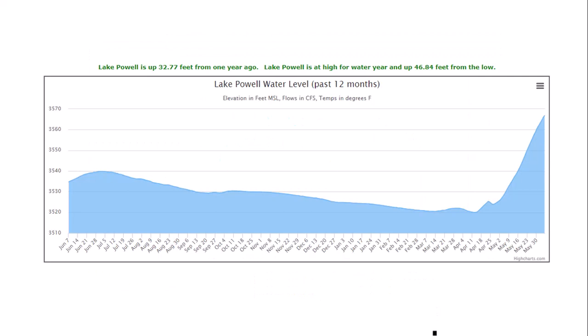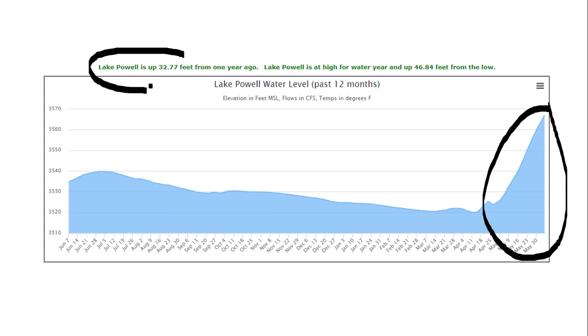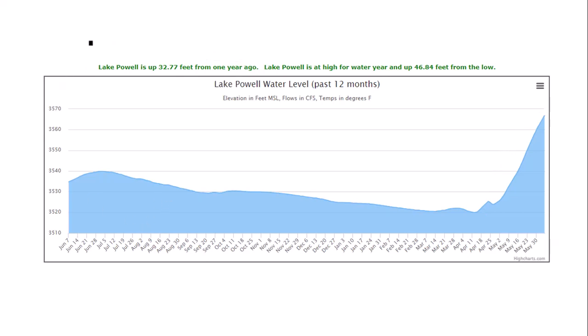Look at the difference of where we are with Lake Powell. So this is a 12-month graph that goes back to June of 2022 to where we are right now. So you can obviously see the inflow into Lake Powell is a really remarkable change from where we were a year ago. It's up almost 33 feet from a year ago. There is a lot more room, obviously, for Lake Powell to take on more. Needs a lot more, but certainly I don't think anybody saw a change of 33 feet from year to year.